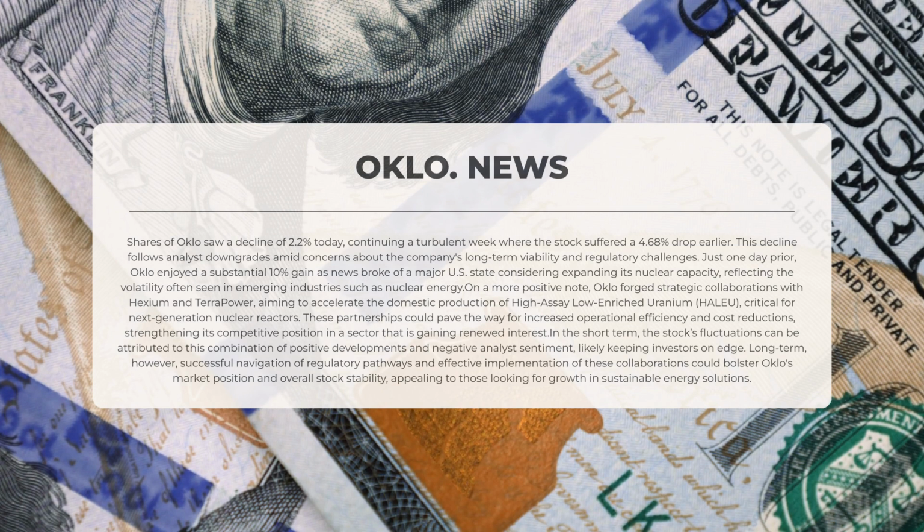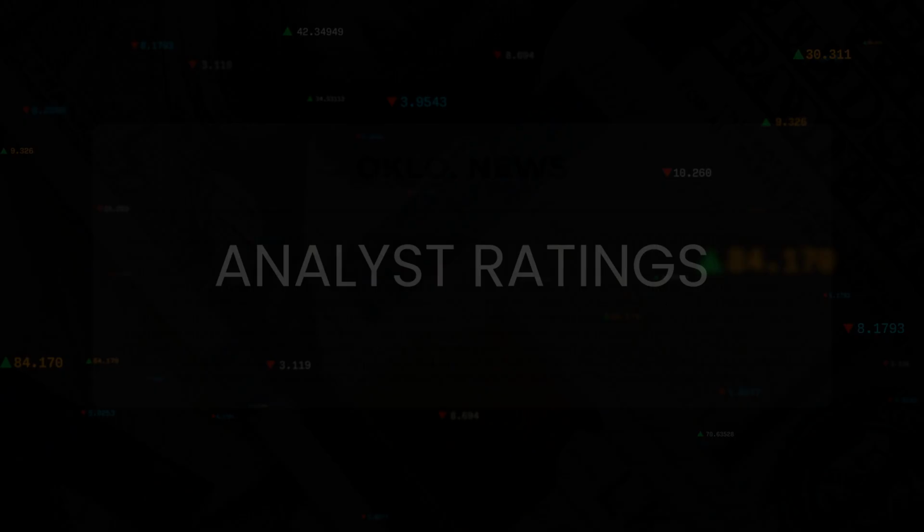In the short term, the stock's fluctuations can be attributed to this blend of positive developments and negative analyst sentiment, likely keeping investors on edge. However, in the long run, successful navigation of regulatory pathways and effective execution of these collaborations could enhance Oklo's market position and overall stock stability, appealing to those seeking growth in sustainable energy solutions.